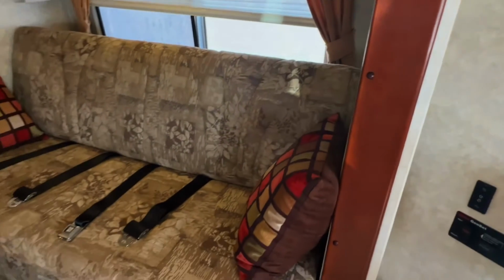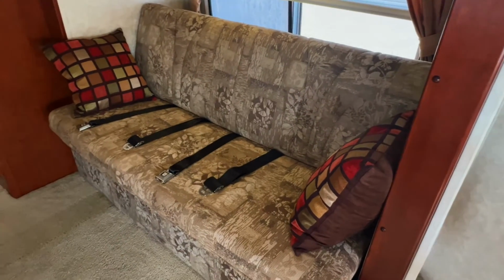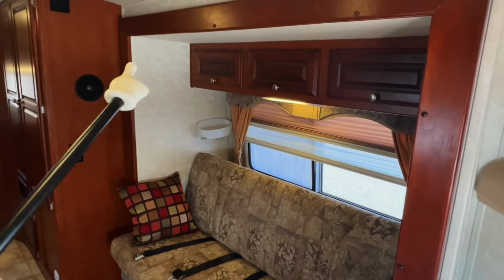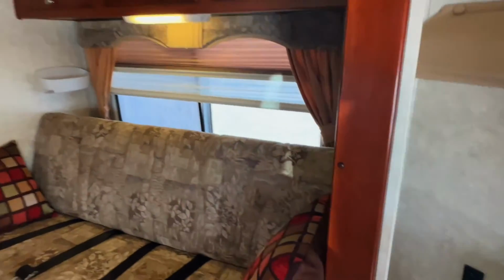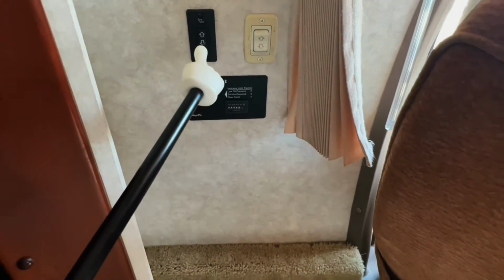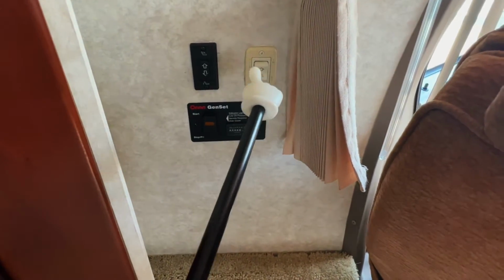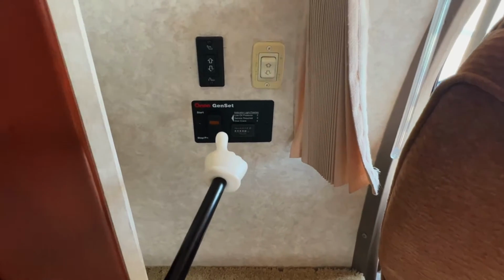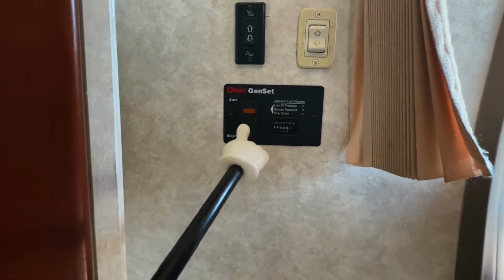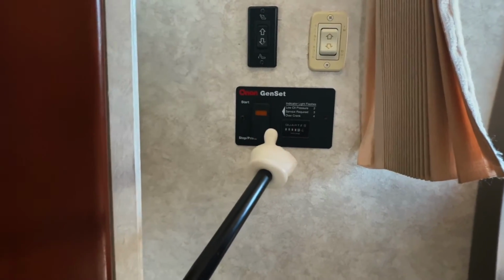This is a power sofa. So this is going to come all the way out here to create a bed. We got our slide out here. So this whole section of the coach slides out. This is a control for the power bed. So you can push this button to run the bed up or down. Got our control for the slide out. And we've got our start stop switch for the Onan generator. This has 98 hours. This is a fresh service, fresh oil change by our certified Onan techs.